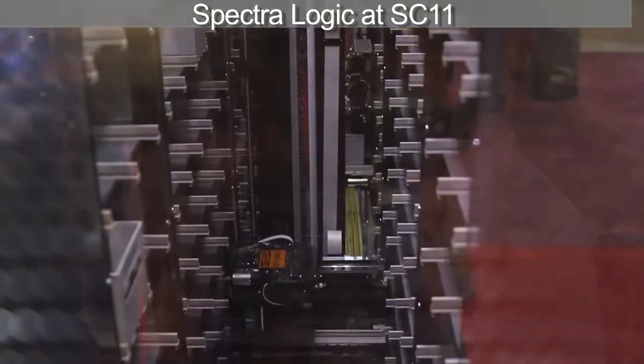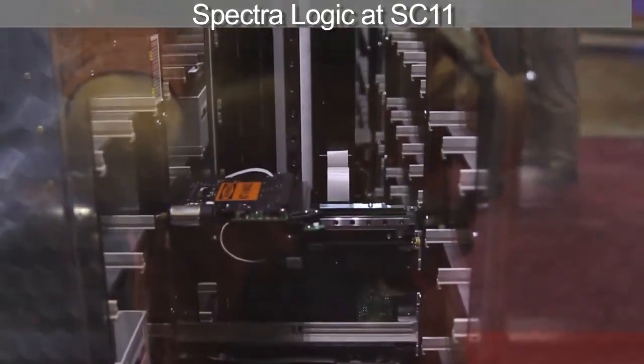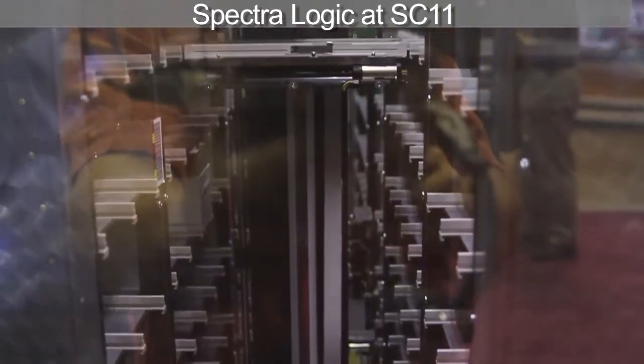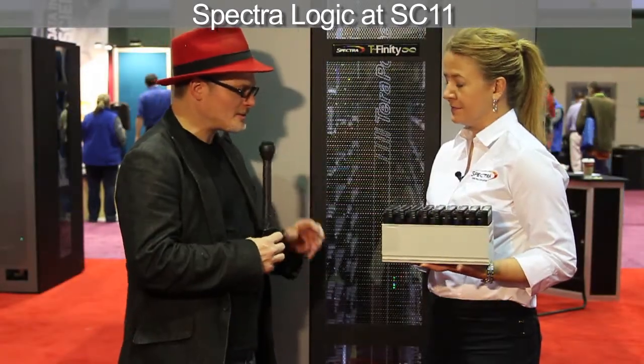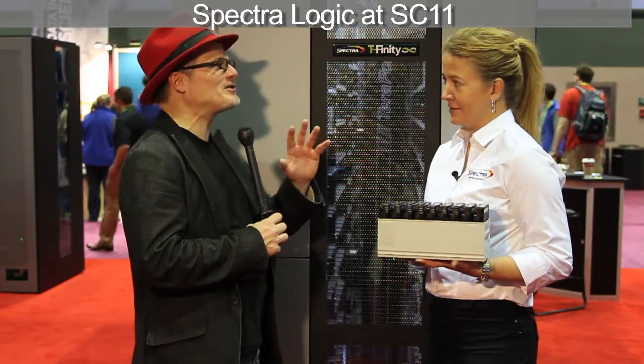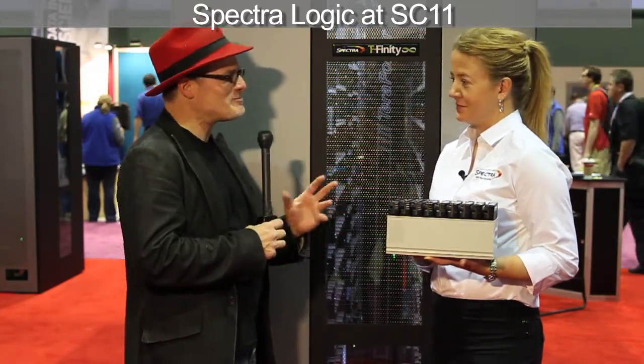So depending on a customer's needs, as far as speed and availability and cost, we intermix the two in their systems to give them a choice of media options. I seem to remember some talk about tape isn't just for archival anymore. Can you tell me more about that?